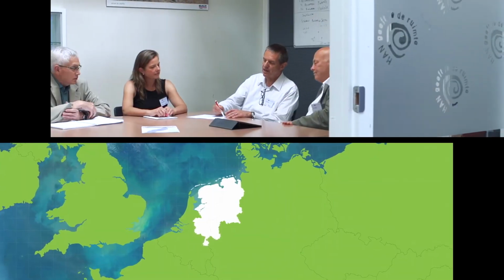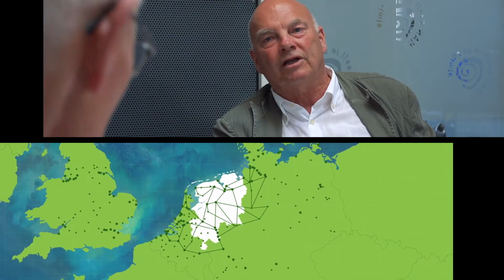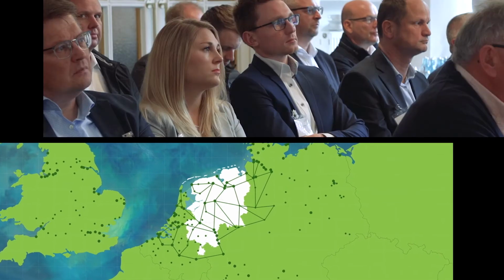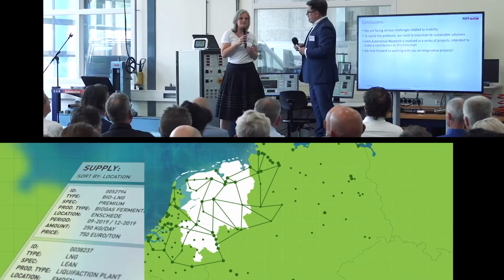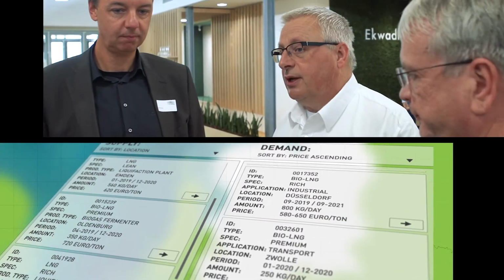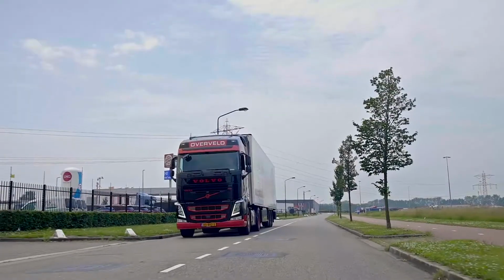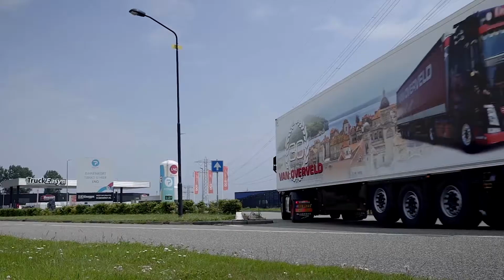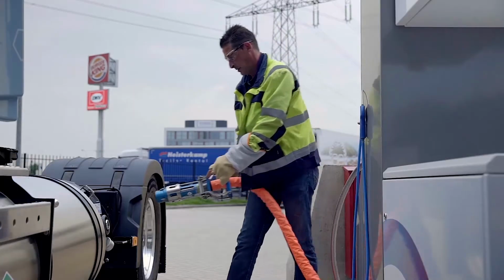The project began with an LNG infrastructure concept, identifying potential sites for LNG fuel stations and terminals. Additionally, a digital marketplace was set up in order to chart the supply and demand and design a transparent market. The first trucks are already driving on LNG, and more LNG fuel stations are already in operation.